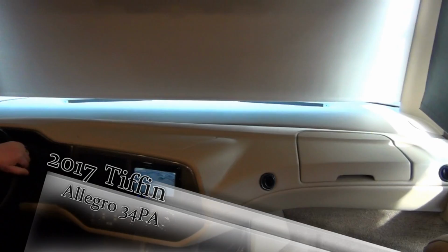All right, I think that about covers it. This is the 34PA from Tiffin Motor Coach. Let me know what questions you have.